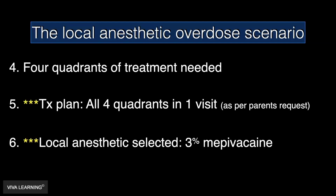And the patient has 20 teeth, 16 of which have decay. They require treatment, some pulpotomies, some stainless steel crowns. The treatment plan, because of the parent, is 4 quadrants at 1 visit. Now, we don't train you that way. You were not trained that way in dental school. You were trained on a small child. If you're going to treat multiple quadrants, you do 1 quadrant per visit. At the worst, you would do half the mouth today and half the mouth at the second visit.